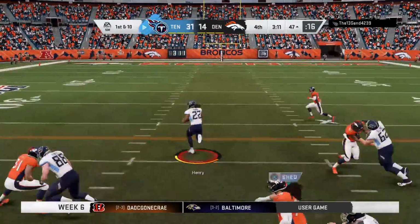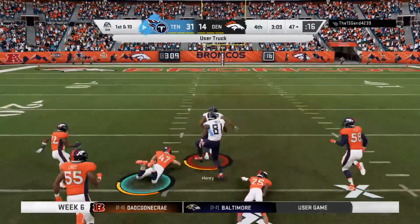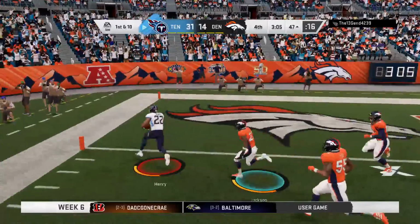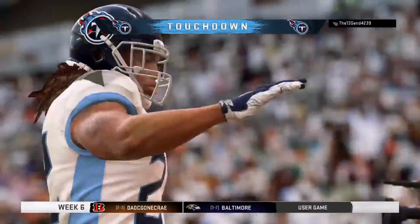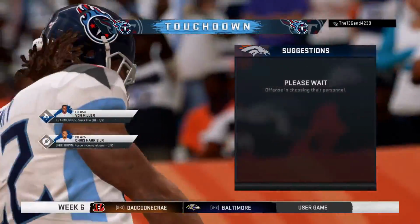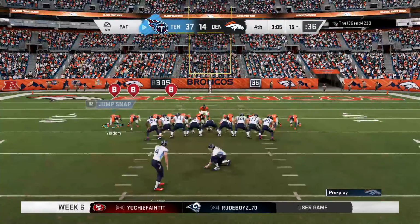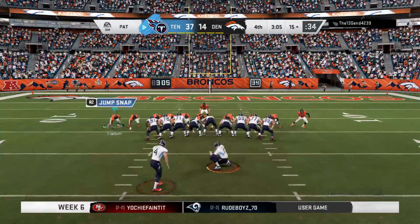Derrick Henry. And an alley to run. Derrick Henry all alone. Touchdown, Titans. Derrick Henry, his first touchdown on the year. And the Titans are able to extend their lead.